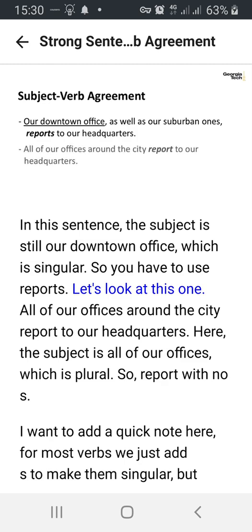Let's look at this one. All of our offices around the city report to our headquarters. Here, the subject is all of our offices, which is plural, so report with no S.